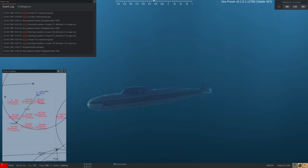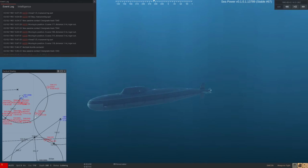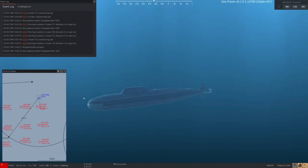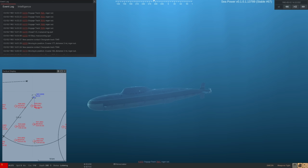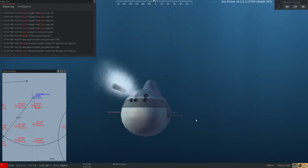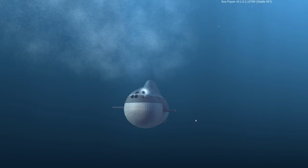Okay, I got almost 7 targets into range now. Some very close, some slightly farther. I think it's party time. So we're going to engage this, and hold 1 torpedo in reserve. That's the plan. 1 away. 2.